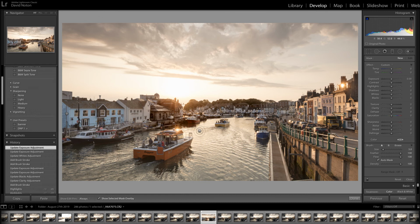Again, I'm going to click on Show Selected Mask Overlay. Again, making sure Auto Mask is set, and now I'm just going to paint in the area that I want to darken down here. And sort of comes down to around about there. I'm not being very precise, you can, but because the edge is feathered, this over here, can you see I've got feather 100? It makes for a soft edge to my selection.